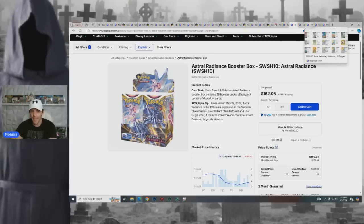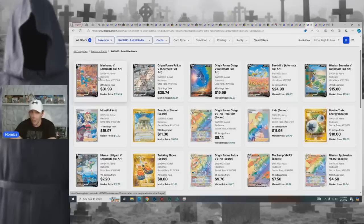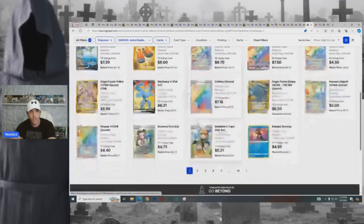And the set itself, right? I'd say it's probably the strongest out of the sets we just looked at, better than Battle Styles, better than Silver Tempest, in my opinion. The Machamp doesn't stack up against the Lugia, but it also has a Palkia. It also has a Dialga, has the Beedrill, right? The Sneasler alt art. And it's got some waifu action, some more alt arts down here.